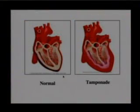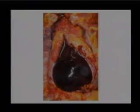Now, I thought I'd just show you a picture. This shows a normal heart, and this shows fluid in the pericardial sac. And that's why it's so hard to hear those heart sounds. Here's another view of that cardiac tamponade. You can really see the pericardium filled with fluid. This patient obviously required a surgical intervention for that.